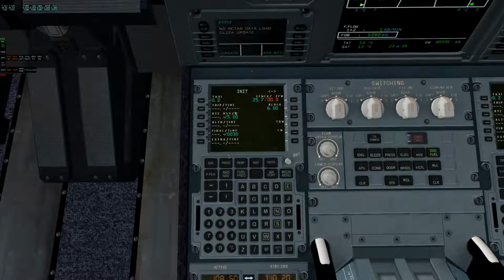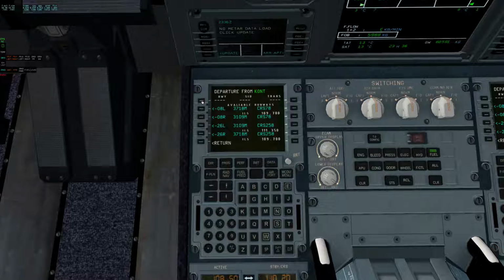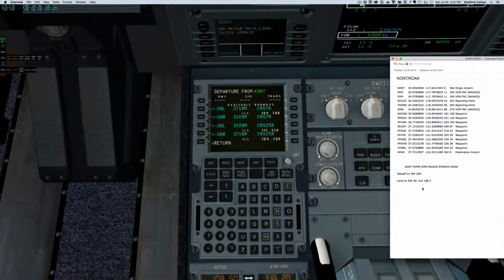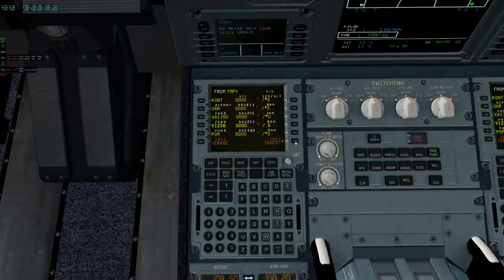Over to our fuel panel. And let's see, check here. And it fills out, showing our 6,000 kilograms. Now to our flight plan. Starting in Ontario, our departure is going to be, let's see, what does Steve want? 26 right. And here's our Pomona SID. And our transition is Gorman. And we'll insert that. Everything is green.